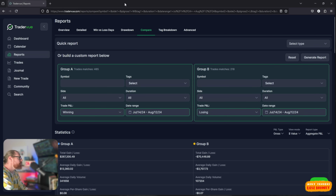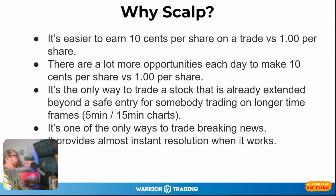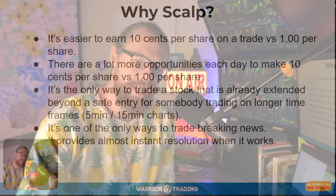Okay, so I think the big takeaway here is that there are a lot more opportunities each day when you set your standards lower. And I'm saying standards, it's a little demeaning to the trades. I don't mean offense, but a scalp trader is going to be willing to trade setups that someone who's trading on the 5-minute or 15-minute chart would never consider.